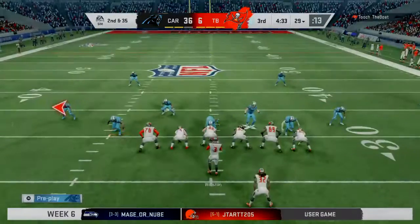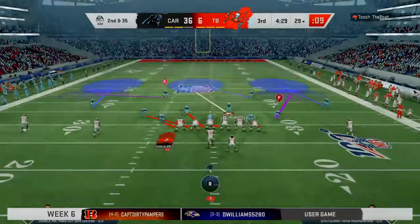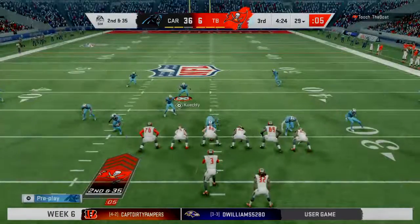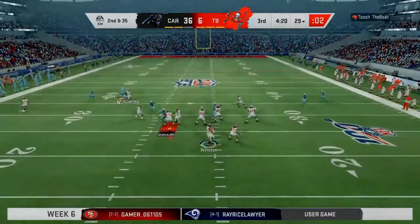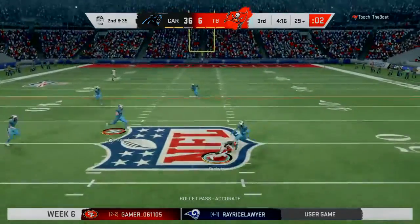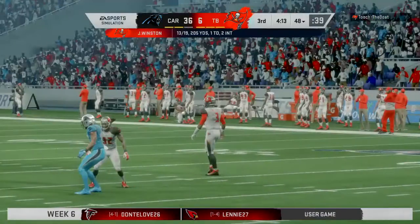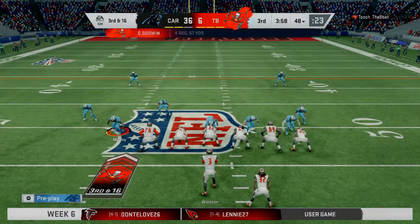After the sack, they're staring at a challenge basically from the other side of town. It's 2nd and a country mile. Check Mike 54. Here's Winston. Over the middle, he finds Godwin, complete. A nice pickup there, 19 yards, and they're set up better for 3rd.